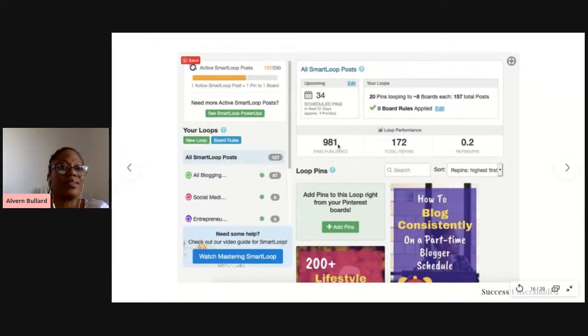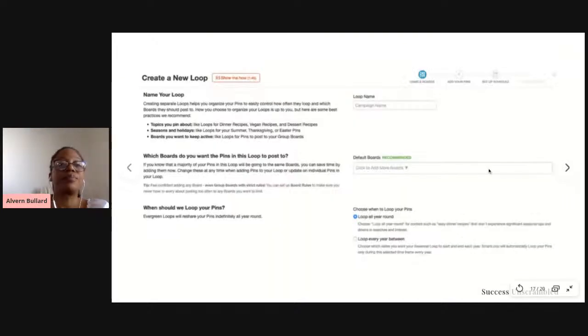It sounds like a cereal, doesn't it? Smart Loops. Anyway, and the total amount of repins. So the repin rate is 0.2. Now, depending on your niche, yours might be much higher. So for example, food, blogging, fashion, and skincare or beauty get a much higher rate, and fitness, much higher rate than I would. Because I'm in the marketing niche, my repin rate is not that high. But I'll go in and show you what it looks like.